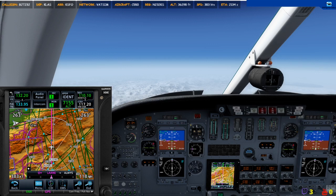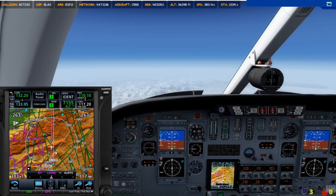Oh, the Flight One? Yeah, no, I'd get the Reality XP. That's the one I have here. I do have the Flight One that's in the Lear, but this Reality XP one is a lot better.